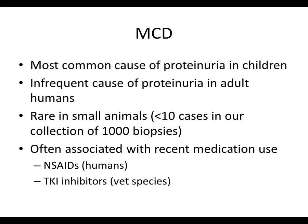It's an infrequent cause of proteinuria in adult humans. There are many other diseases that would be on your differential list if you had a proteinuric adult, but it does happen. It's extremely rare in small animals. It's less than 10 cases in our biopsy service, and we have more than 1,000 biopsies in our service. In humans, it's usually associated with recent medication use. This is adult humans. That last bullet point should say adult humans.